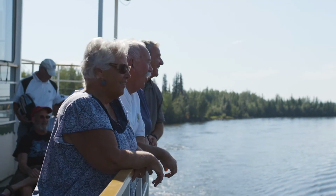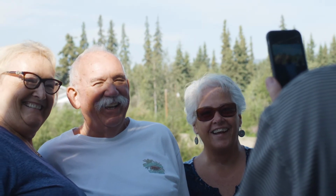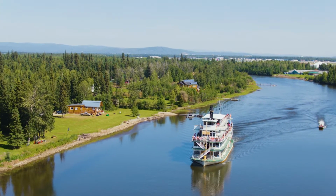It's an honor for us to get to introduce cruisers to this part of the world. We get to surprise them and see the wonder and delight on their faces. It truly is just so much more than a boat ride, and we love doing it.